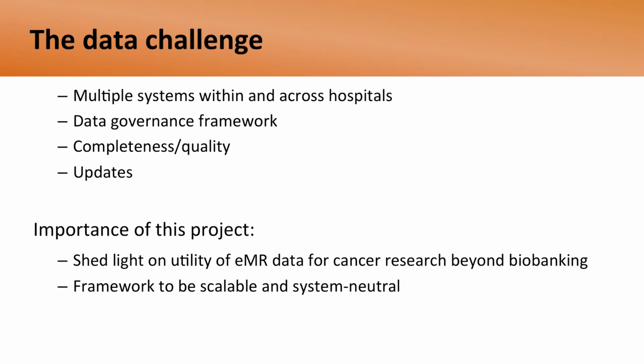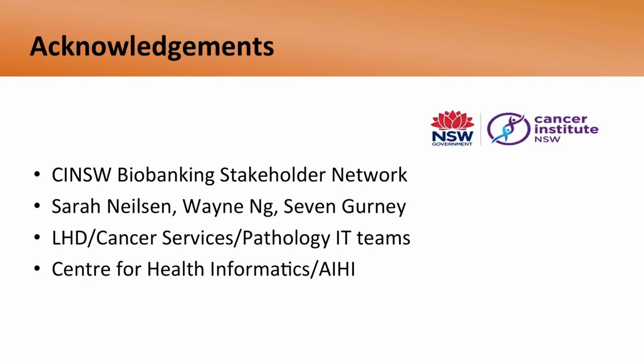So this is a challenging project. We're obviously talking about multiple systems within and across hospitals, across all of these local health districts, not even talking about private sector data necessarily. We obviously need a very robust data governance framework to guide this process, and as I mentioned, we still don't have a good handle on the completeness and the quality of the information. We also have to work out how to manage updates, and the longitudinal nature of some data items needs to be considered. But we think this is a really important project, not just for biobanking, but for shedding light on the utility of electronic medical record data for cancer research more broadly.